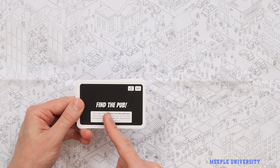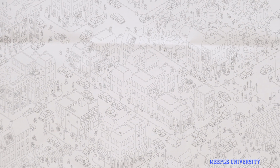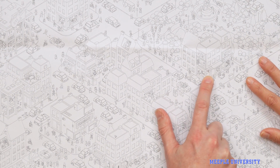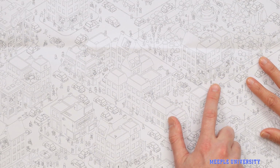The first one here is find the pub. You have a look all over this picture until you can find a pub. And this is a cooperative game, of course. The sorts of clues that lead you to a pub: you're looking for a building that has beer and wine on the door. So, we found the pub. And look, there he is out the front, missing his hat.